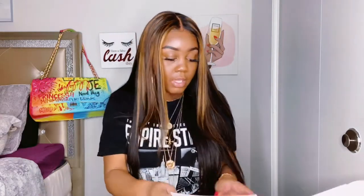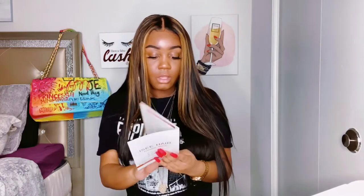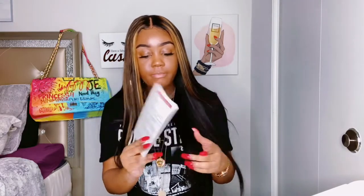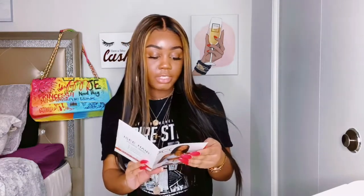It also came with a manual. This girl's on the front. I'm hoping she's wearing the hair from ISee Beauty. You open the side, it tells you hair care tips. And it says you get a free edges scarf and edges brush if you leave five star feedback with your beautiful pictures. It shows people that have worn the hair before over here. Hair care tips are just like how to brush it, wash it, air dry, mousse, and your daily care for it.